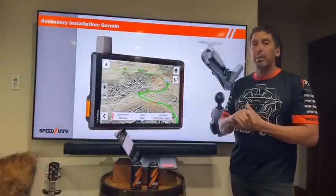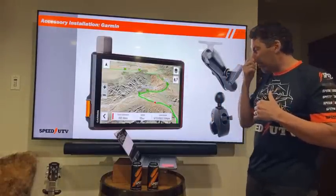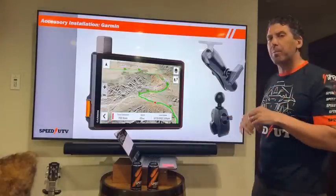If you haven't used Garmin, this is not a full install by any means, but what it is is something pretty amazing, like no other GPS I've ever had to use. And by the way, these are the two mounts. They're C mounts from RAM.